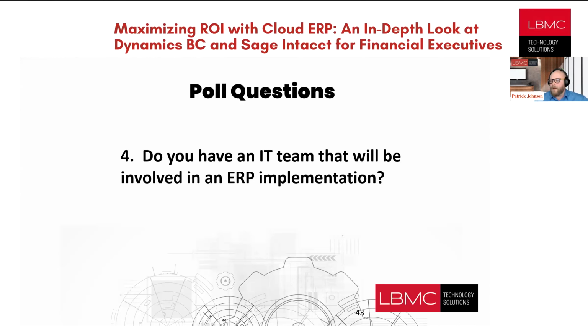All right. Oh, wow. We're right at almost a third across the board. So about a third of you have a single person or a contact internally. Looks like about a third of you are using an MSP or an IT provider. And then a third of you actually have a full-blown internal IT team built around the ERP needs. Great.